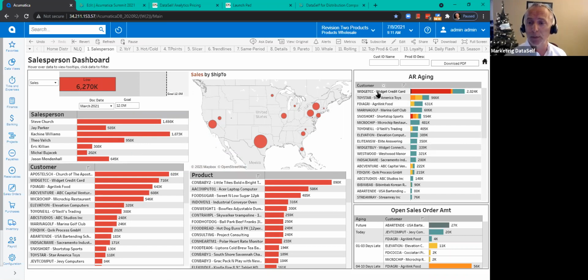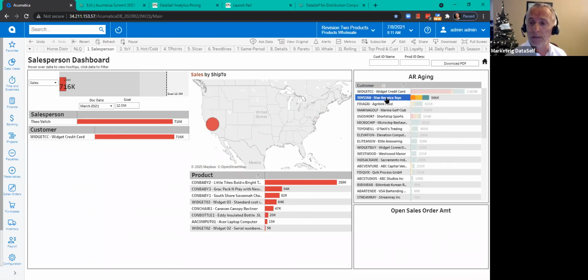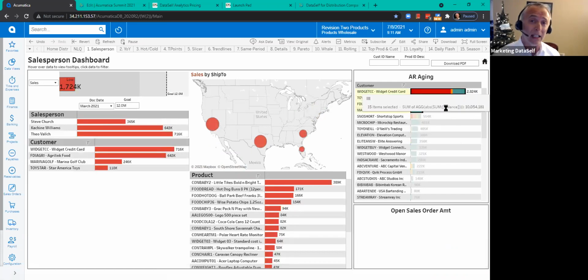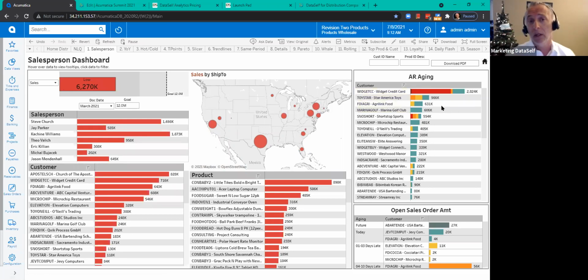So if I click on a customer over here, I can see if this customer particularly has any sales in the current period, in any open sales orders. All the dashboards in Dataself are highly interactive. As you might know, in Acumatica, if you use the built-in dashboards, primarily when you click a data point, you go into the GIs. You cannot change the report and dashboard just by pointing and clicking. With Dataself, you can extensively slice and dice your data before you go into a GI kind of view. So very interactive. This is number 2.